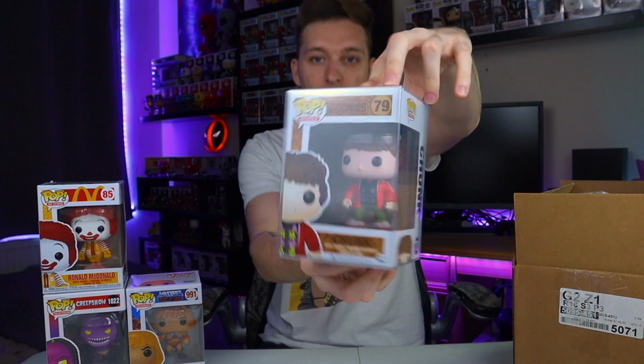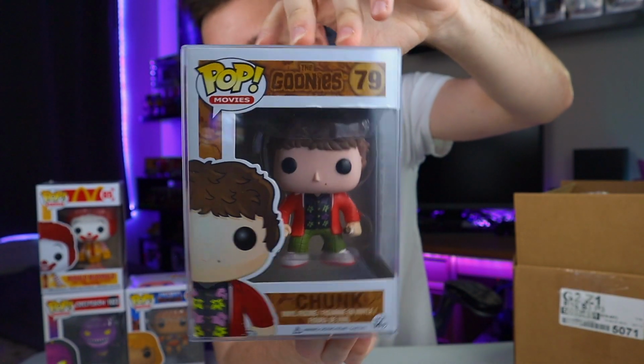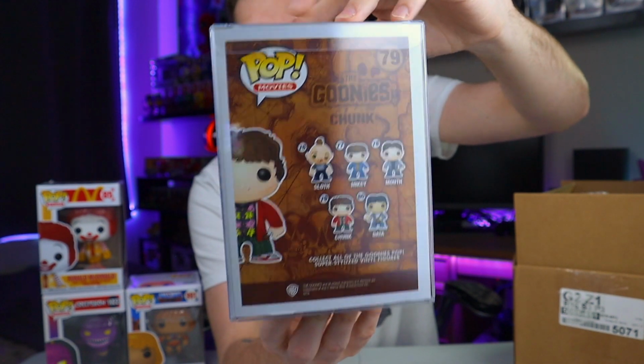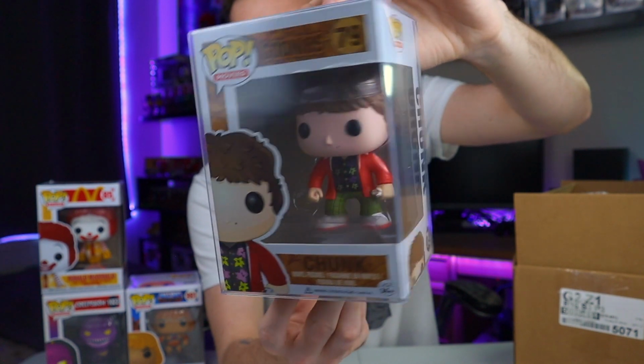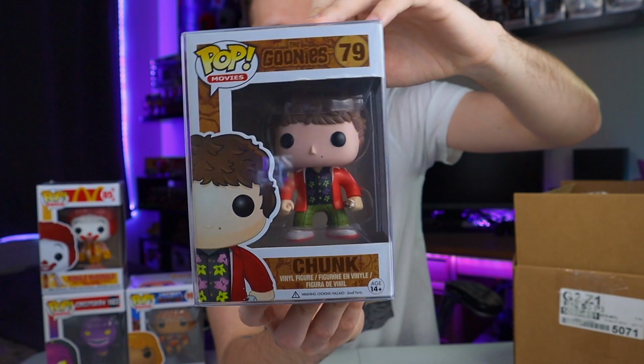So I think this might be one of the top pictured pops actually, which is, it's not a first, but it doesn't happen very often. And now this is Chunk from the Goonies. Obviously an absolute classic. If you haven't seen the Goonies, I definitely recommend going and watching it. It's basically one of the best films I watched growing up, and it's a must see.